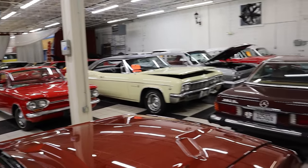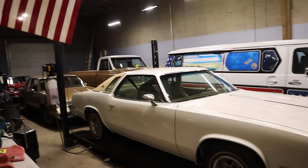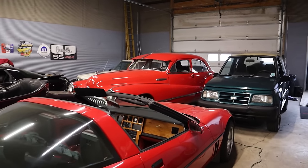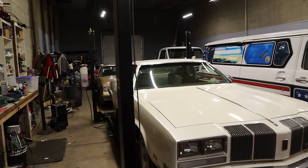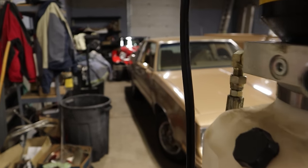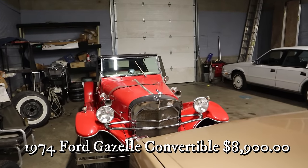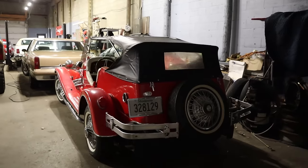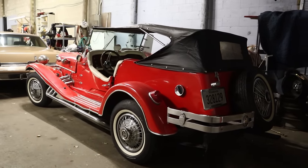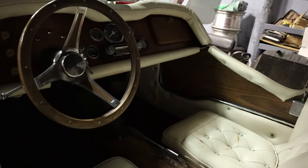I think that this would be enough cars to look at today, but oh no, oh no, no, no. Let's look at some more. Oh, it feels good out here, nice and cool. Now they don't do a ton of work on cars out here, just a little bit of prep work and maybe a few little things here and there, I guess. But let's take a look and see what they got in here. Look at this thing. This is amazing.